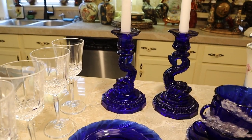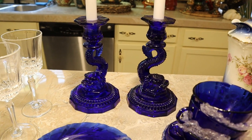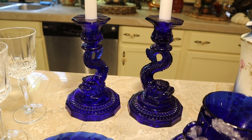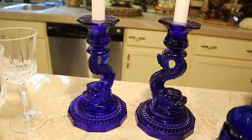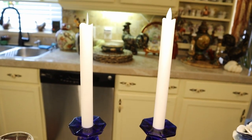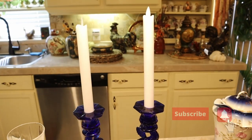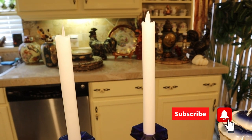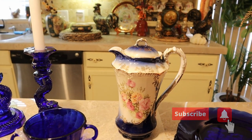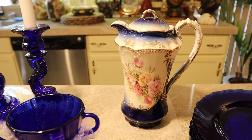Okay, and then we have our beautiful pair now of dolphin candlesticks. The reason I have a pair, I had found one, our wonderful friend Carol Chang. Hello, Carol. Carol had sent us another one, so we were just tickled over that. And our electric candles by Cami Richardson. Also, our Bavarian cobalt blue cocoa pot, made by Royal Bavaria.